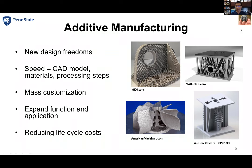And also, if you see the top right, you see this icon, right? That's my hand actually holding a ball. That's a nested ball. Within the bigger ball, you will see a smaller one. That kind of structure can only be done through additive manufacturing.